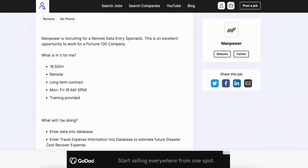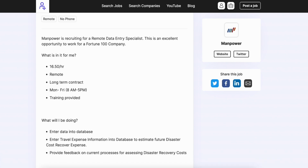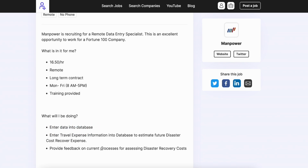You might have a little bit of discrepancies as far as what you're going to be responsible for, but ultimately we can see here you're going to be entering data into the database and working with a lot of the processing, costs, financial sheets and things like that. In this position, though, you are going to be paid $16.50 per hour. So this is a little bit higher pay. That could amount to a decent amount, $1.50 more per hour.